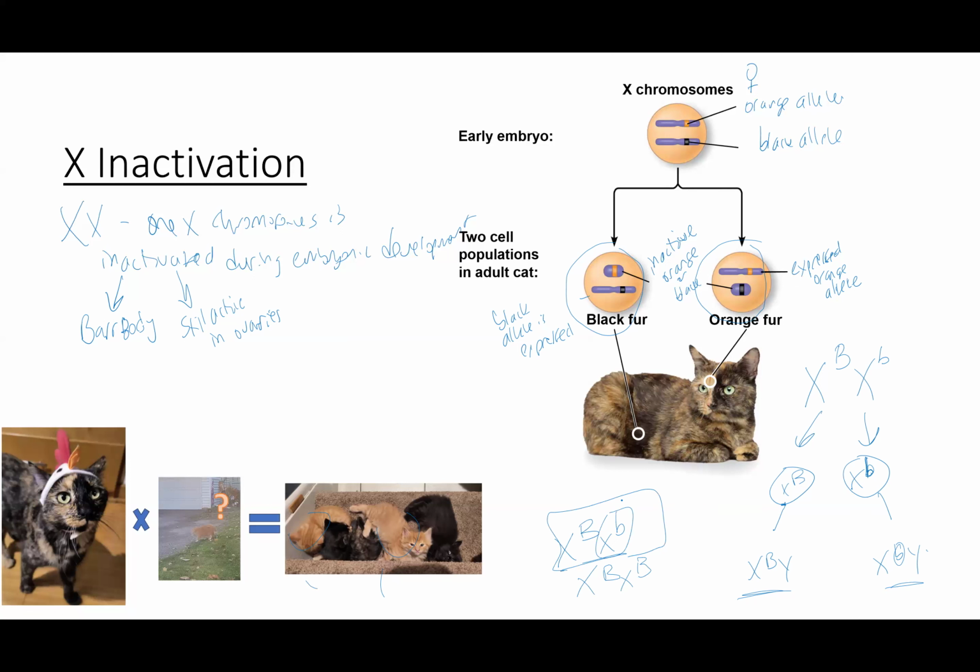My family can't decide which one we're keeping, but that's also true of calico cats. Calico cats are the same thing with the X inactivation. They have the black and the orange, but there's another gene that controls the white fur that they get, because calico cats are tricolored cats. So, X inactivation in cats.